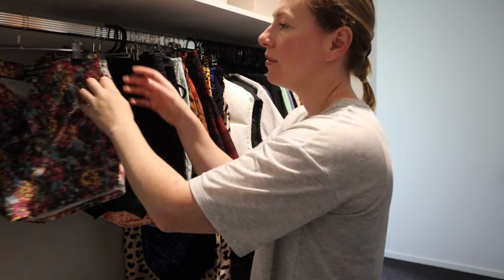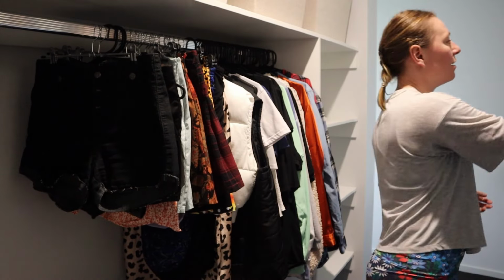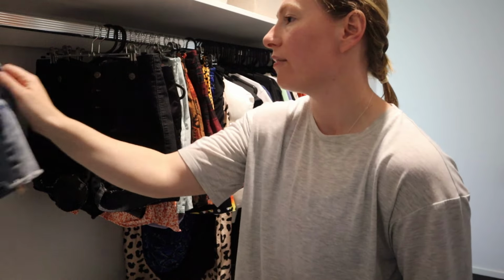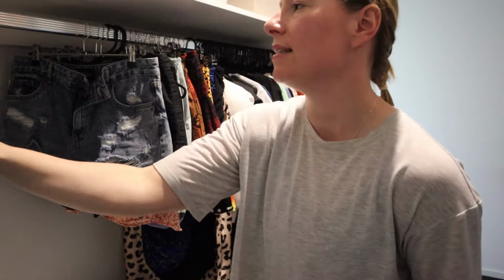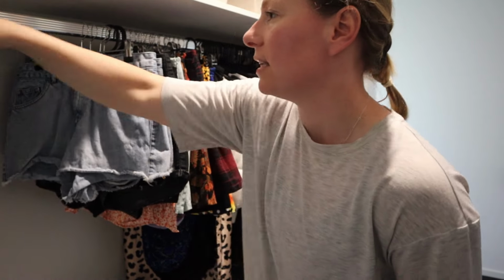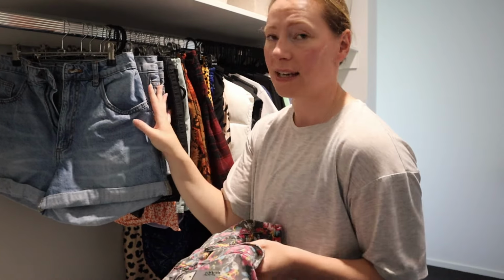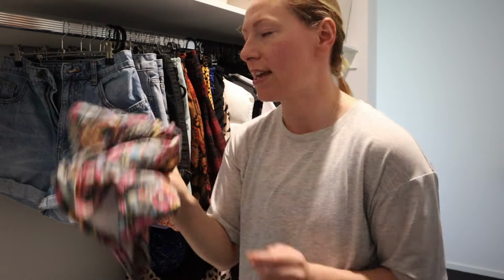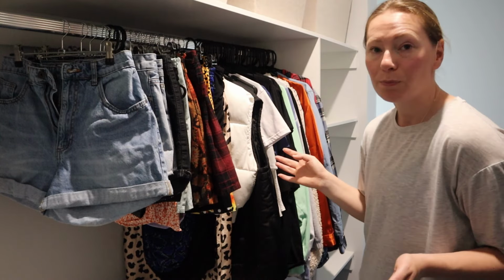Denim shorts, keep. These ones I'm gonna get rid of. I've worn them a couple times. Now that I've got actual plain denim shorts, so I've got three now, which is exciting. If you watched my last video, I got these ones, and then I found these two. So I'm not going to hang on to these because I was hanging on to those because I didn't have any plain denim, but I won't wear these now that I've got those. So yeah, that's pretty good.